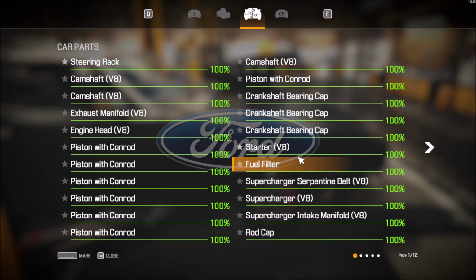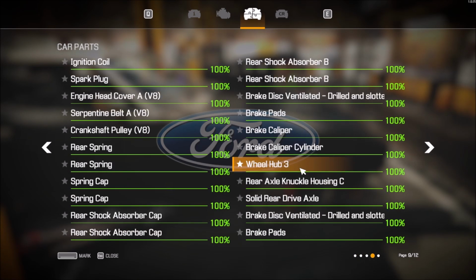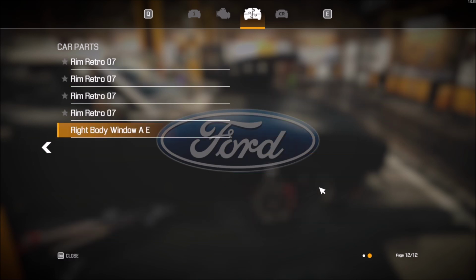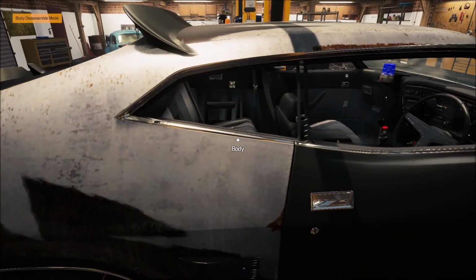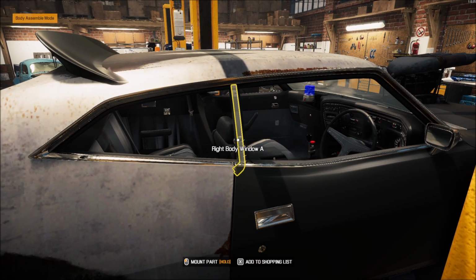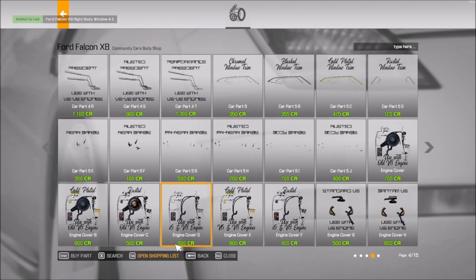All right. Let's see. Is there anything I'm missing on this thing? Besides wheels and tires. Okay. Steering wheel, TBX, left body, window 8E, drive shaft, of course. Right body, window 8E. Okay. So right body, window 8E. So, okay. So let's get that. All right.